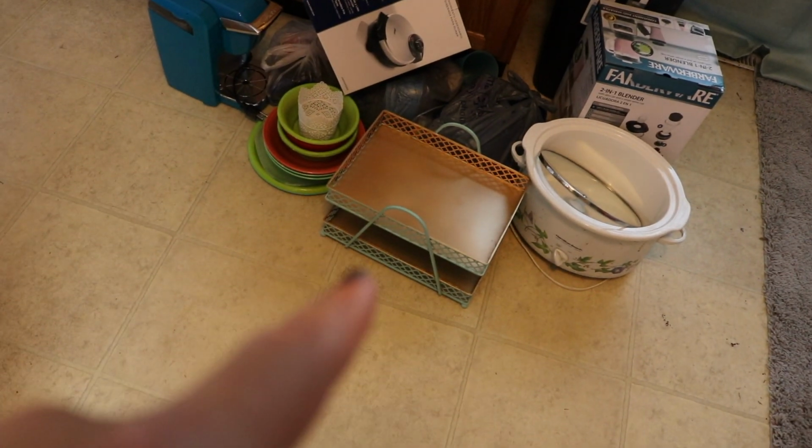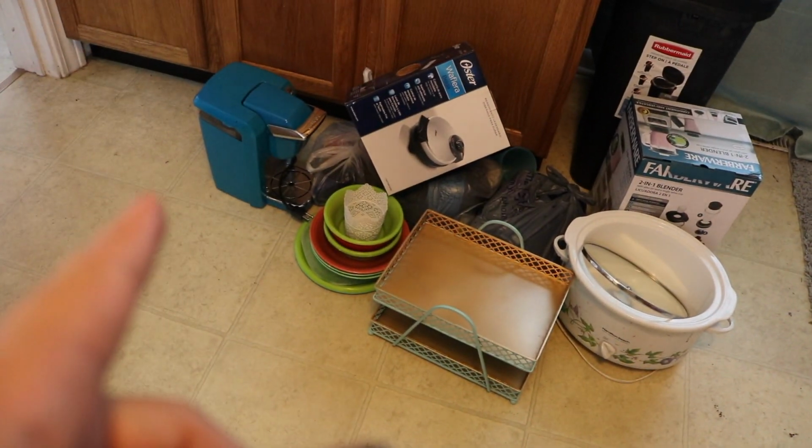So right now that's our old crock pot, some old boxes. That's where I used to have my K-cups on that stand, some old dishes, and my old Keurig.